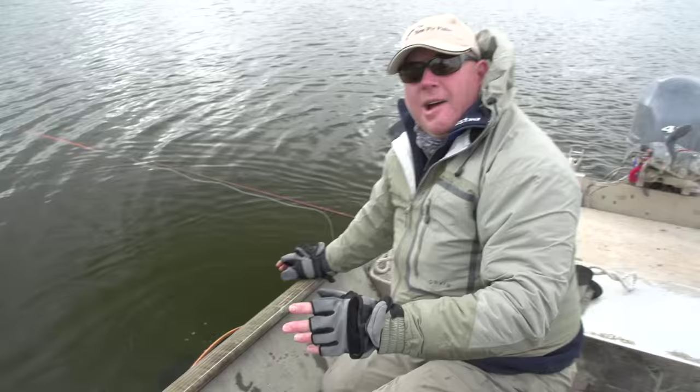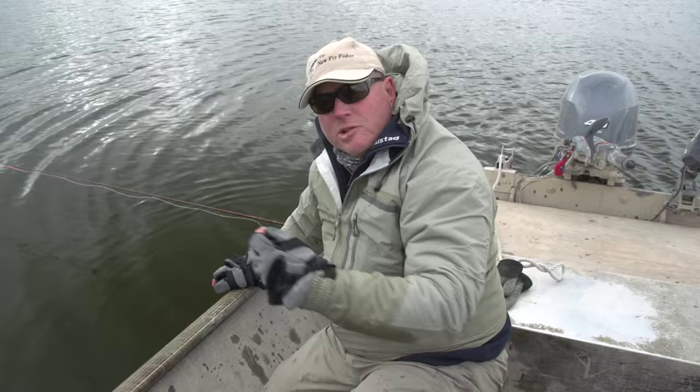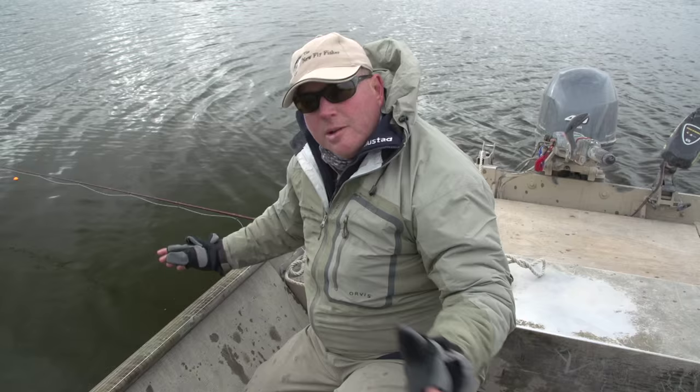So there you have it, your four retrieve options. You can just pitch it out there and let the natural wave action animate the fly. You can strip the fly back using 6 to 12 inch pulls. It'll raise and flutter the fly. Don't do that a lot, but just slowly cover the water, a slow hand twist, or you can pitch the fly upwind and let the natural wave action bring the fly back towards you, and you just gather in the slack. Pick an option that the fish seem to like, and then stick with it. So you're always experimenting.